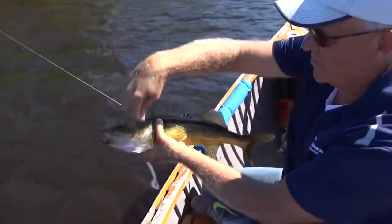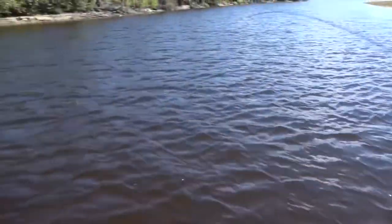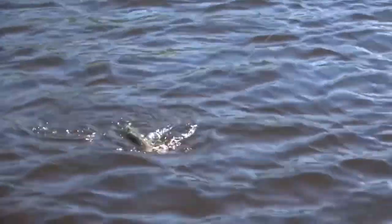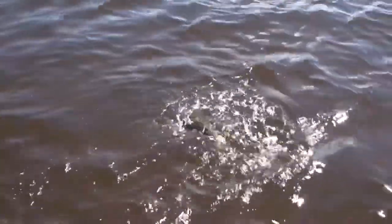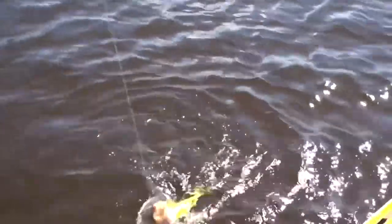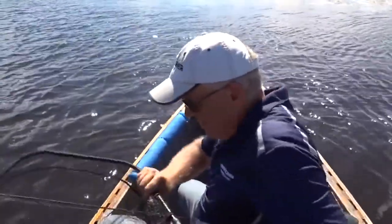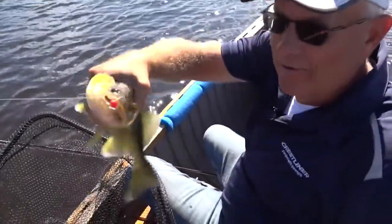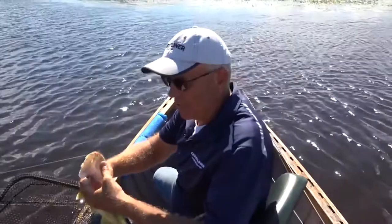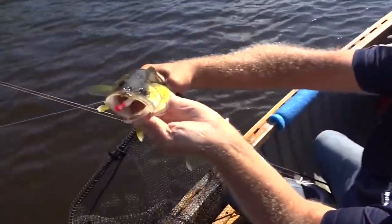What a gorgeous fish. Yeah, this might even be a smallmouth, almost feels like. Nope, nice walleye, nice eater, perfect for shore lunch. Beautiful fish. Look at the way these fish are taking that, all the way down. That little crayfish imitating plastic is gone. Look at that. Big fish.